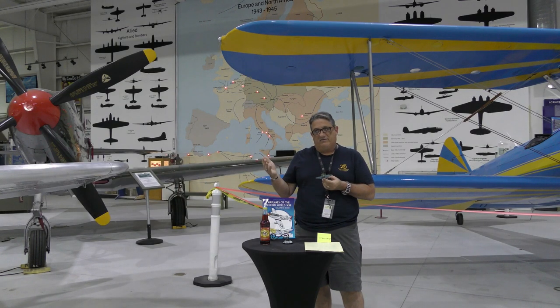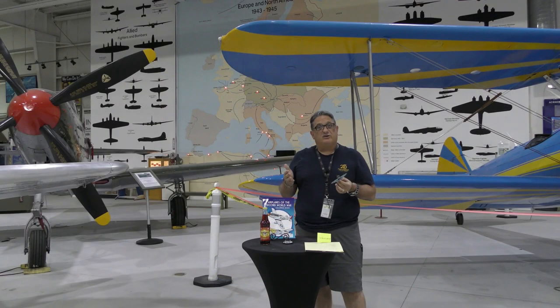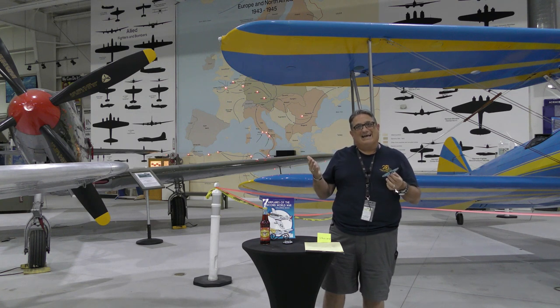The Soviets had very capable fighters later, like the Yaks. We talked about the MiG-3. Some of the other fighters they produced were quite capable, but this was the first step. And actually, at 304 miles an hour, when it came into being in the early to mid-30s, that's pretty darn fast, if you think about where we were at that time.